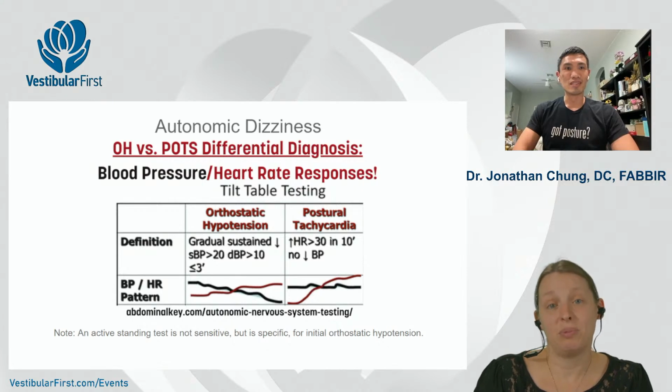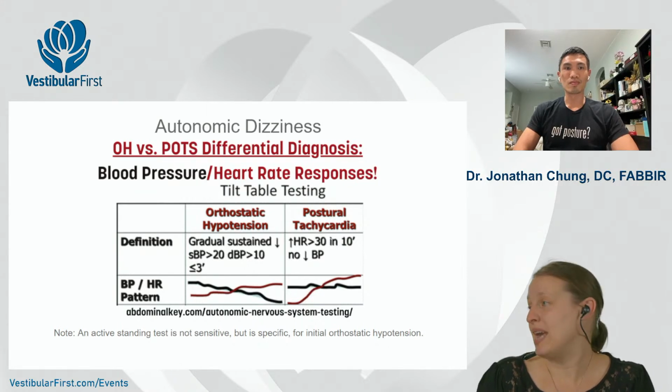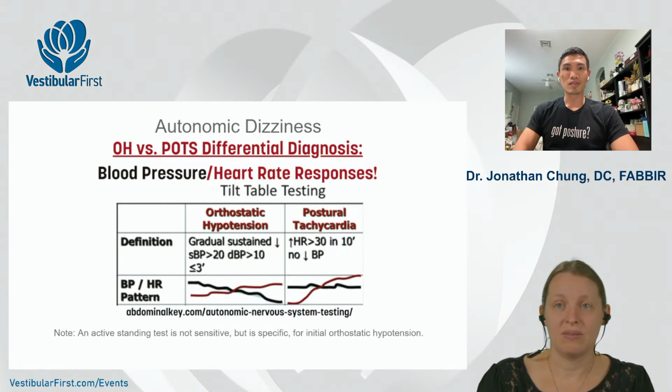Right. And they don't have to move their neck to feel these symptoms with dysautonomia, whereas with cervicogenic dizziness, there has to be head and neck movement. That's probably a good additional consideration, right? Correct. Perfect. Like I said, that could be a whole talk, but not today.